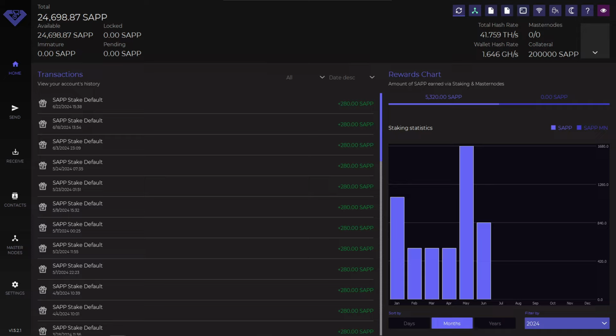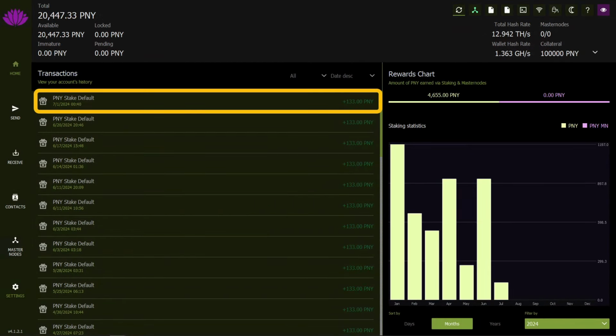The only thing that is actually stable is we're getting 280 SAP every single time we finally get our rewards. The same for the PNY. We do have one that just came in on the 1st of July, as you can see. And also it's the same number as usual, 133 PNY. So at least that particular coin has started off quite nicely and put the first marker in for July. Hopefully this will be one of many coming.